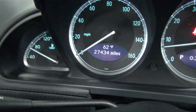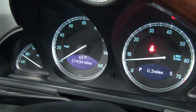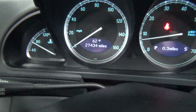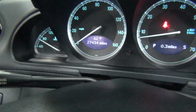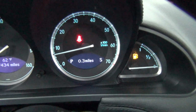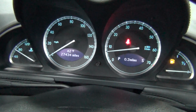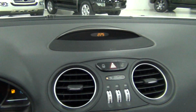The vehicle has 27,434 miles on it. And so you can see also, sorry, I was playing with the radio. As you can see also, there's no lights on the dash other than the low gas light and the seatbelt light. We just had the car fully serviced and inspected. It's just a gorgeous car. It drives incredibly well. And I do want to show you how everything looks.